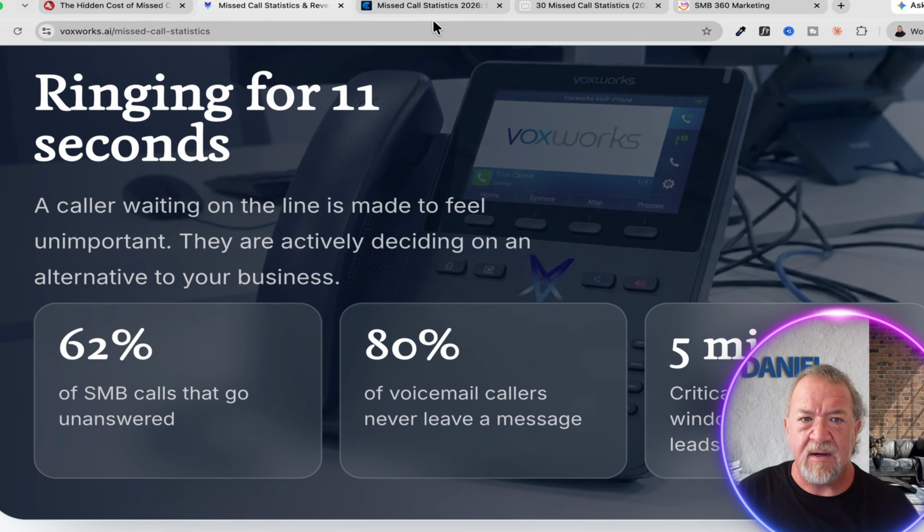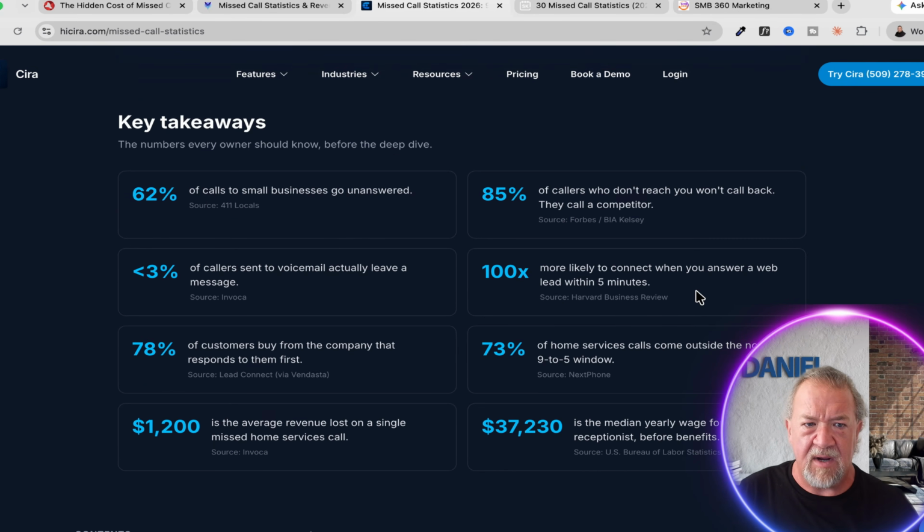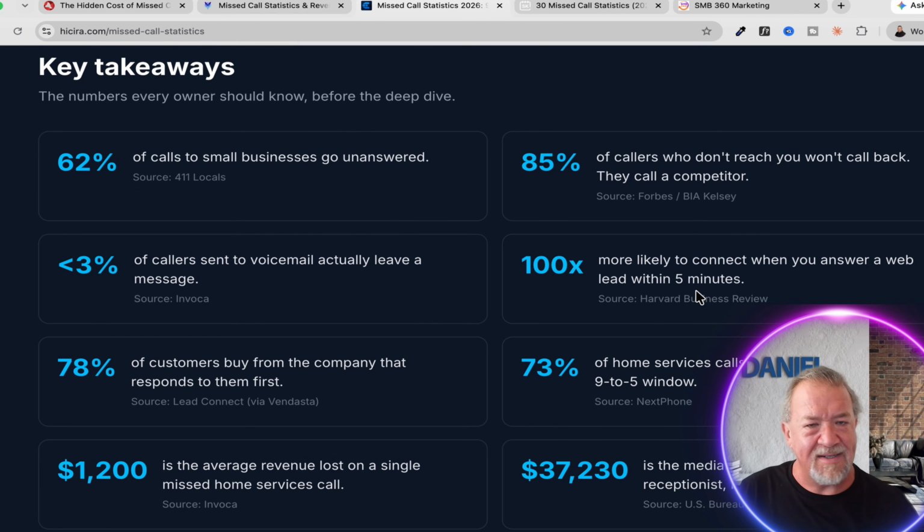So if we take a look here, there's some other ones here, missed call statistics for 2026. Here we see 60, again, going back, this just seems to be a really good number. 62% of all calls to small businesses go unanswered, and that's understandable. If you're a plumber, electrician, roofer, or contractor, you're busy.